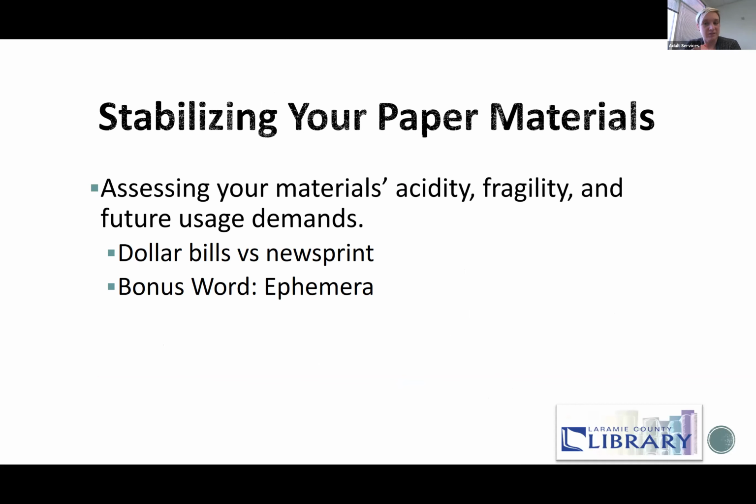So first we organized. Now that we have an idea of what original paper objects are worth keeping, and we've weeded duplicate papers and unnecessary copies, maybe decided to go digital, then we can think about stabilizing what's left and organizing things in ways that they won't be damaged further. So, recognizing damage: some of the things you have might be clippings, newspaper clippings, or documents.